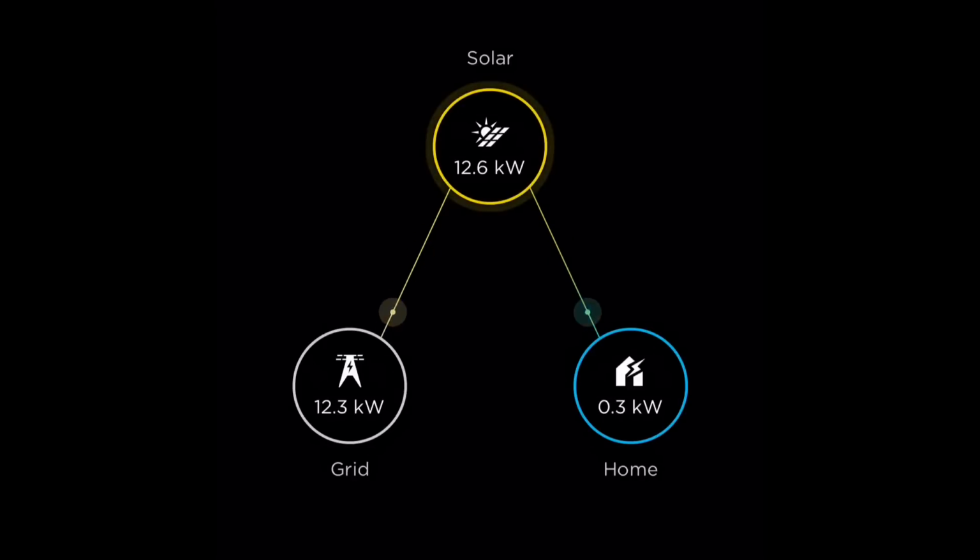And now onto performance. So we're looking here at Tesla's mobile app, and you can see that we're using 0.3 kilowatts of energy. But I'm going to go ahead and switch on the dryer, and then what you'll see is the difference here in kilowatt usage. So you can see there, we jumped up to 5.7. It's going to take a moment to stabilize.